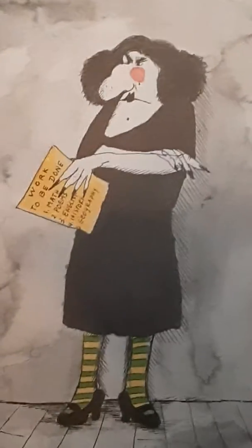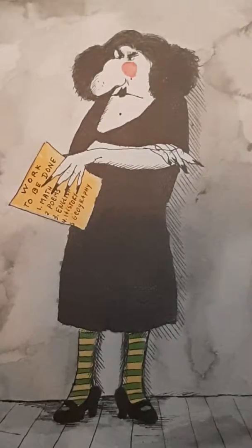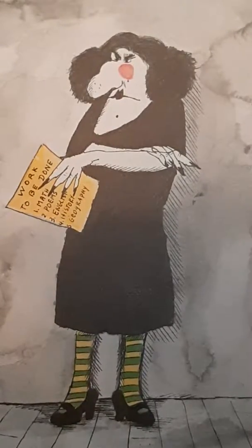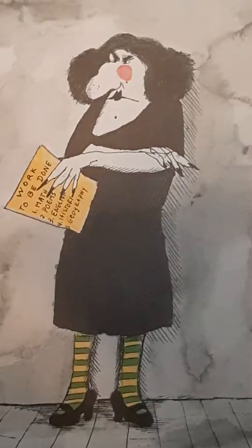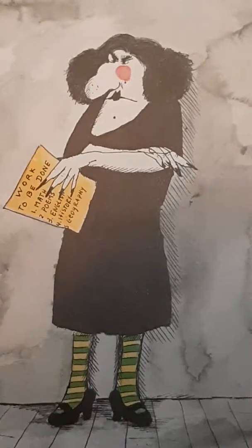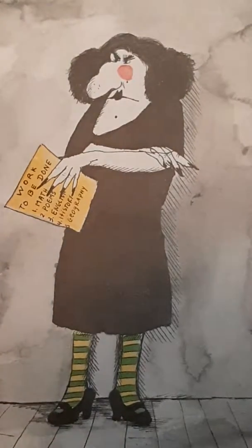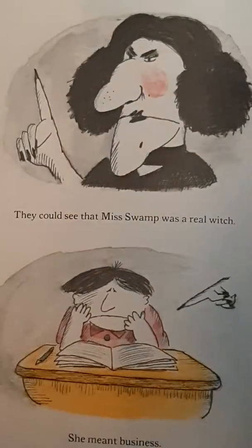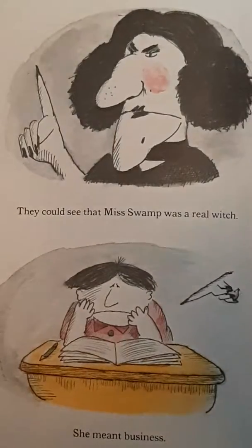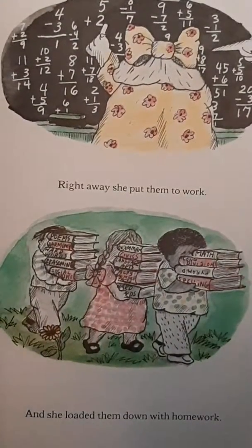A woman in an ugly black dress stood before them. "I am your new teacher, Miss Viola Swamp." And she rapped on her desk with her ruler. "Where is Miss Nelson?" asked the kids. "Never mind that," snapped Miss Swamp. "Open those arithmetic books." Miss Nelson's kids did as they were told. They could see that Miss Swamp was a real witch. She meant business. Right away, she put them to work, and she loaded them down with homework.